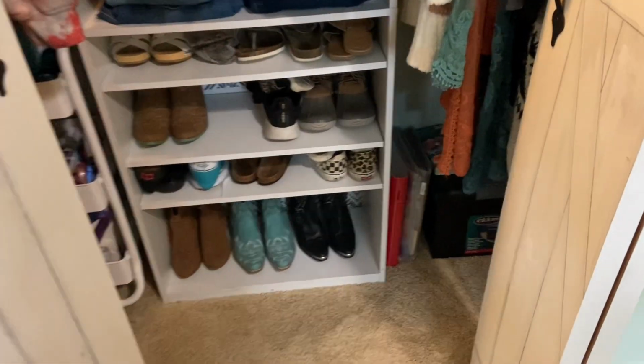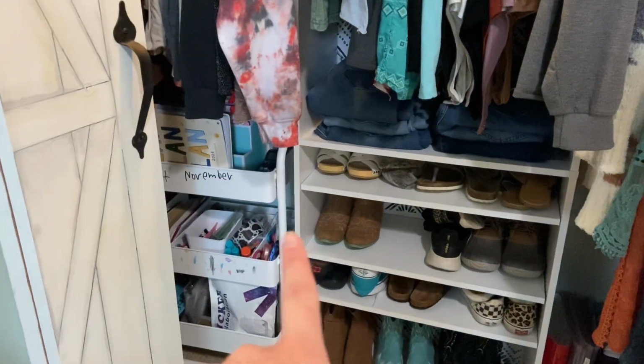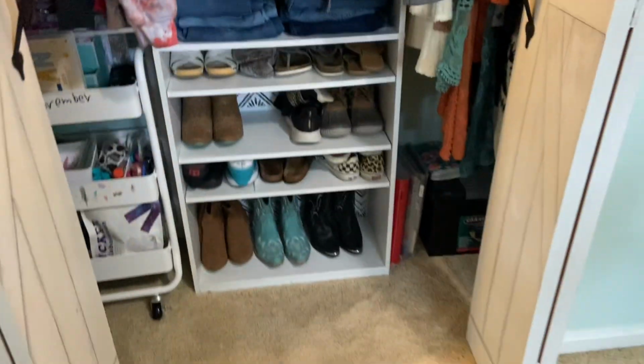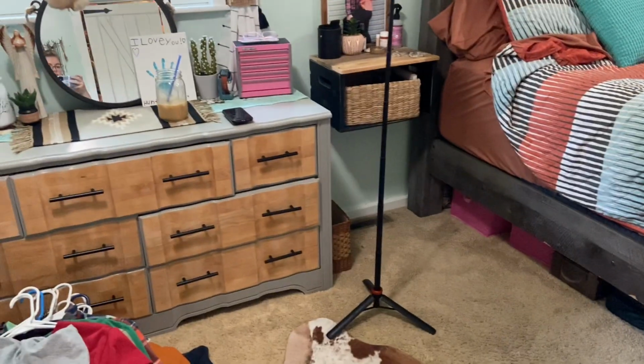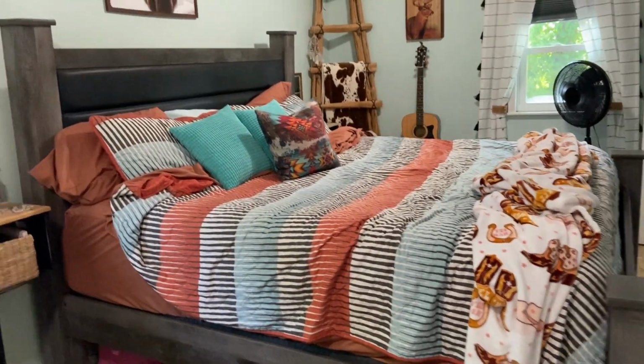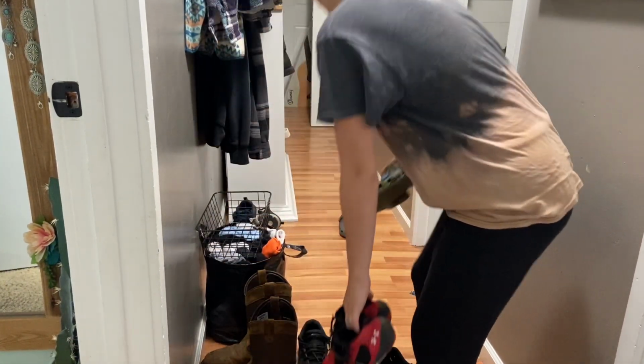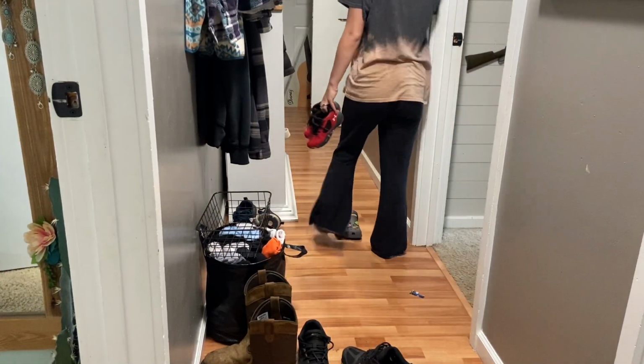Here is the end result of my closet. Pretty much the same, other than that and that stuff. And then I am going to be doing a deep clean in here tomorrow, and I'm going to film that for you guys.